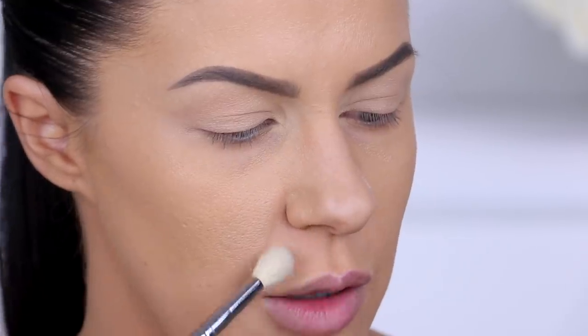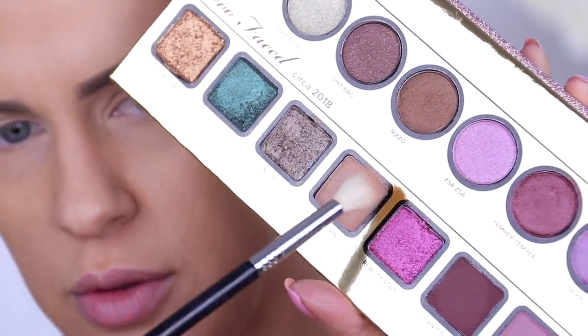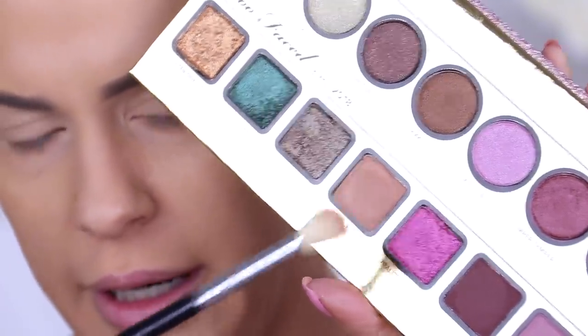I've already primed my eyes with MAC Pro Longwear Paint Pot, and I've also just set it down with a translucent powder because this palette doesn't come with a translucent sort of setting shade, like a bone or anything. What shall we use? I'm going to go into Gretchen first, which is this sort of warm medium brown color. This is one of the transition colors from the palette.